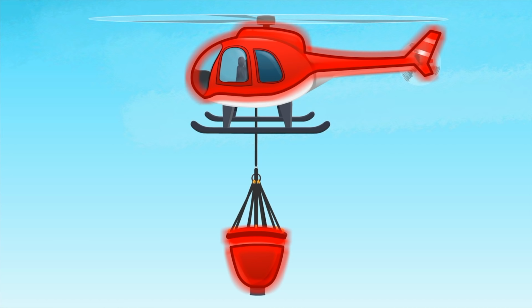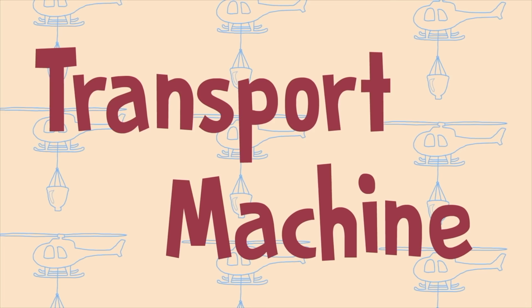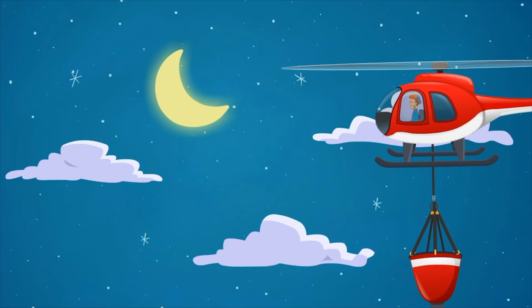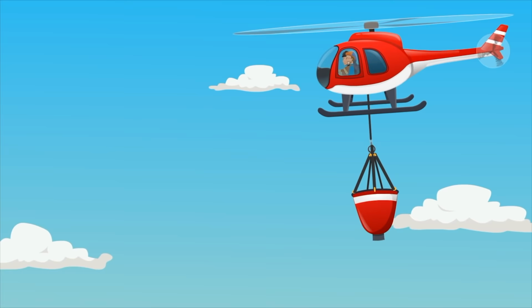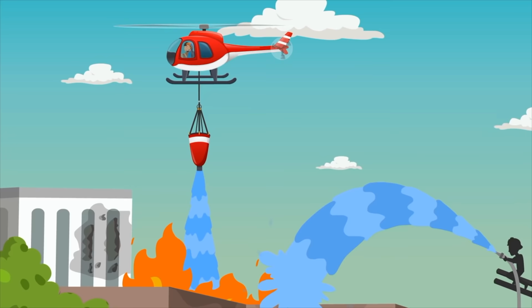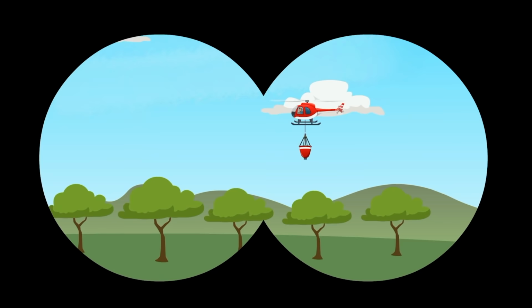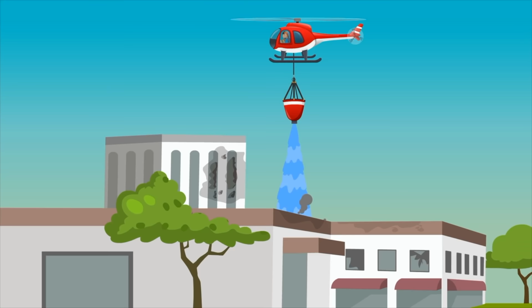Transport machines, red and white, for the firefighting team, flying day and night. It's a firefighting helicopter, fighting fires from above the ground. A firefighting helicopter, on a mission to put those fires out.